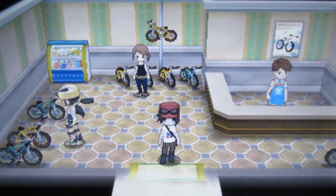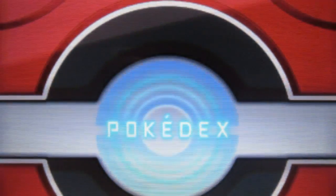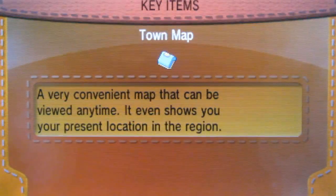All right, sweet. We got a bike. How do we open up? Oh, there it is. That's our bag, I think. Nope, that's not our bag, dude. That's a Pokédex. All right, where's the... That's the bag there. There we go. I couldn't see it, dude. My camera was in the way. All right. Where's this bike?